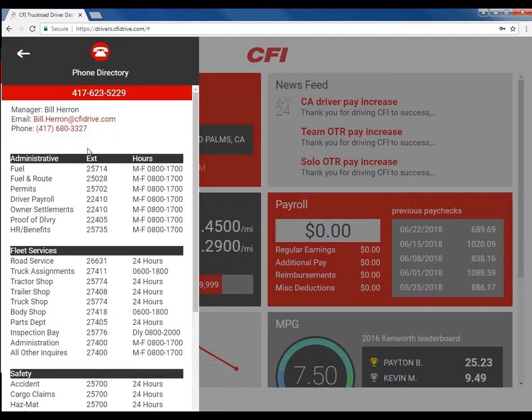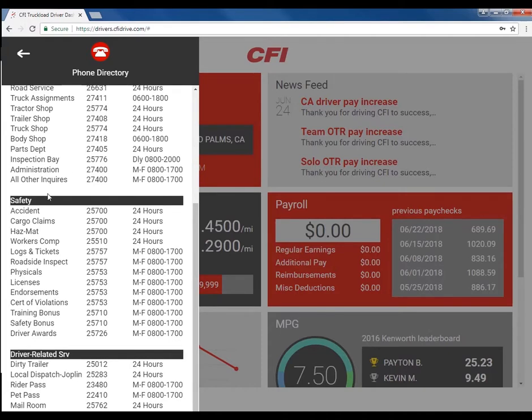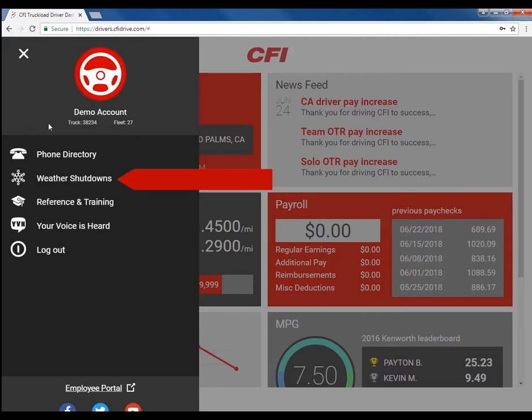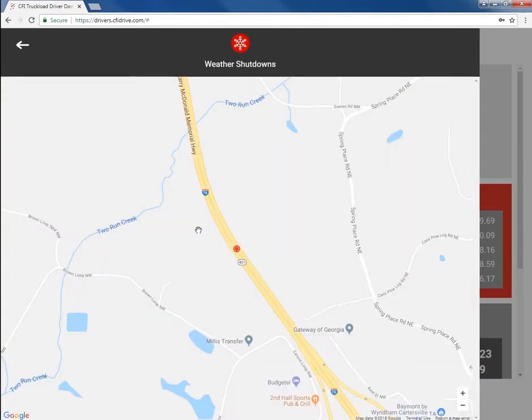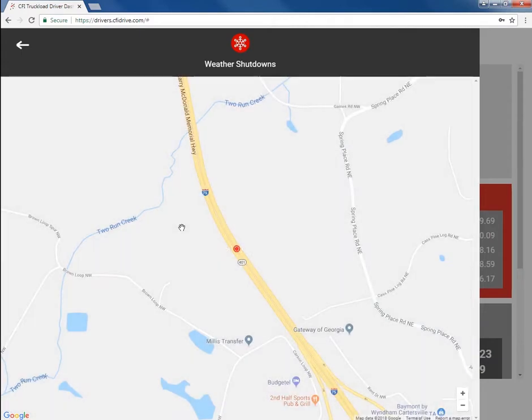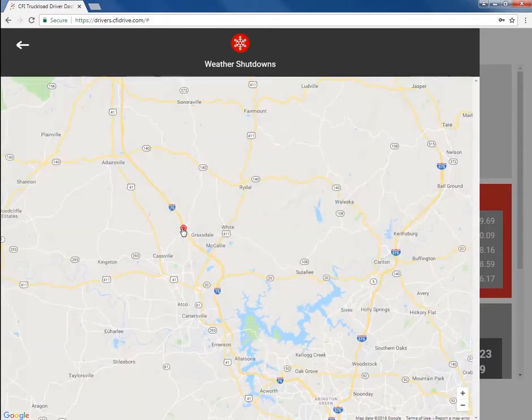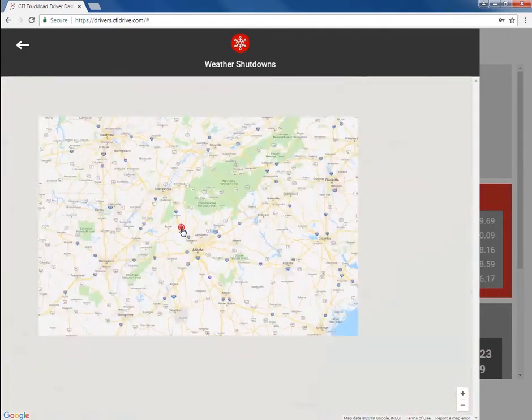We have a list of other departments. If you have any issues, please look for the department and you can see the information. This list is also available in the monthly magazine, The Driveline. You can find the latest road safety information under the Weather Shutdowns tab. As you can see, as of this recording, there is one shutdown just northwest of Atlanta and the rest of the map appears to be clear.